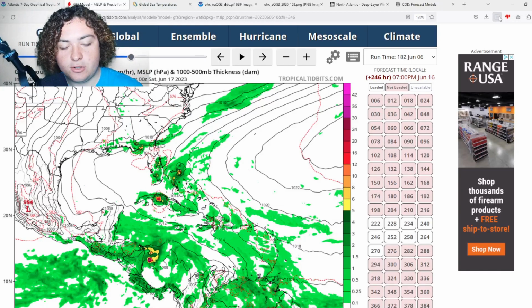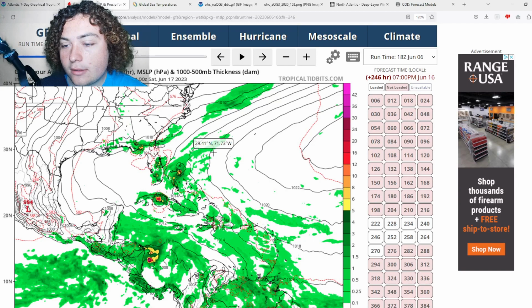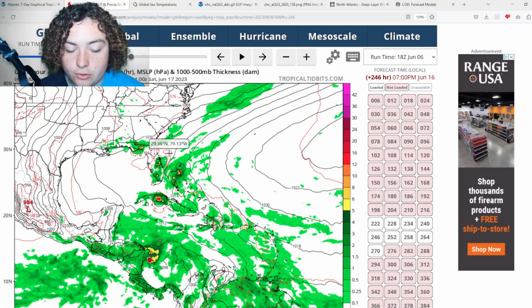All right, so this is the situation we have right here, ladies and gentlemen. We have more model runs we need to show you, because the GFS has continued to be very consistent with these trends of a hurricane hitting the Gulf. So we're going to go ahead and show you the last 4 runs. Those are the newest out. We're going to first start with the 18Z.